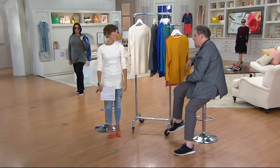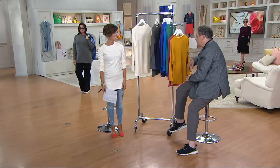And then cream on cream. Honey, it is so expensive looking. It really is such a designer looking thing on you in that cream. And don't you love it under the cashmere? And don't you think it's going to look terrific under this one day only that we're having?